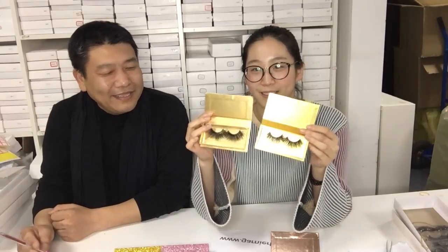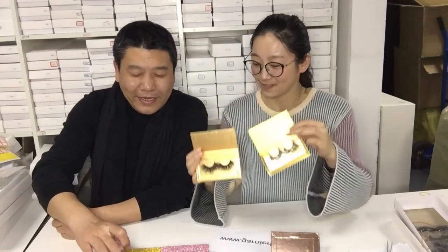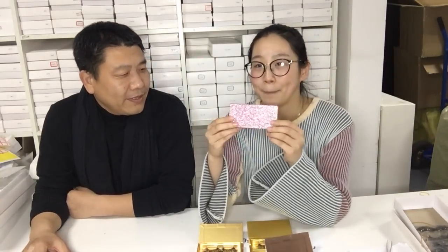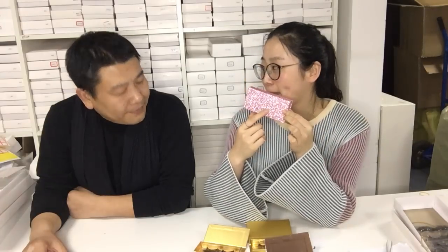So we have shown our audience the eyelash boxes. One important question is how to make logos or private label for our customers. Only 2 days. Where do you put logos on the box? You can put the logo on the front of the box, and you can put your social media information on the back of the box.